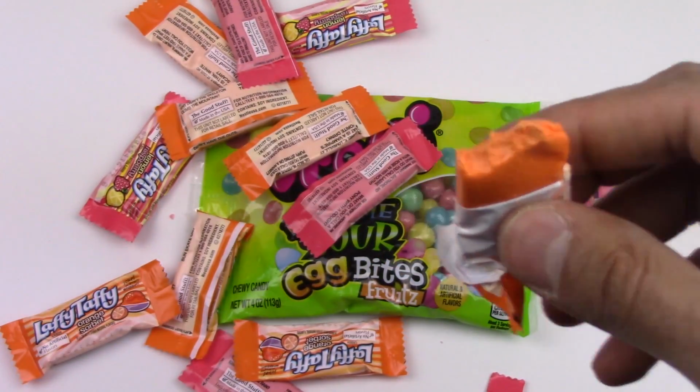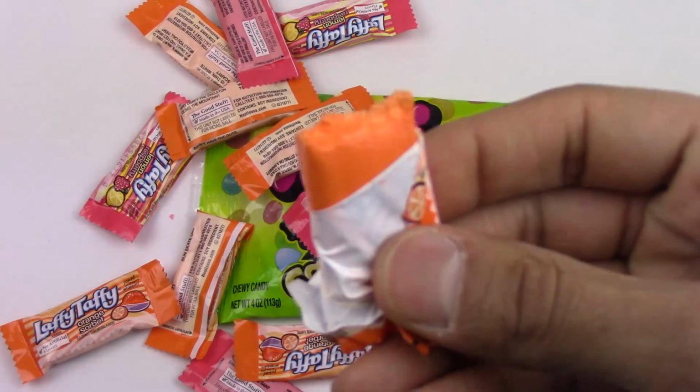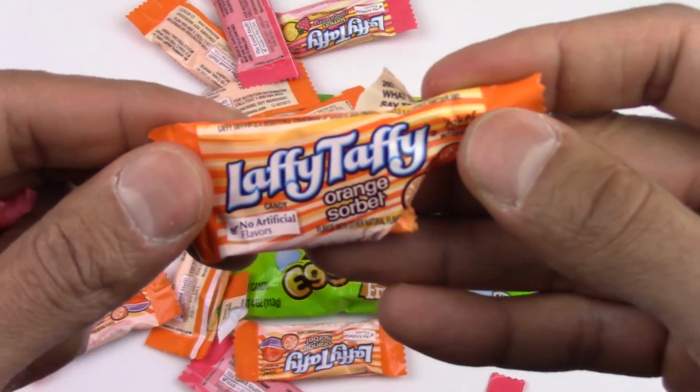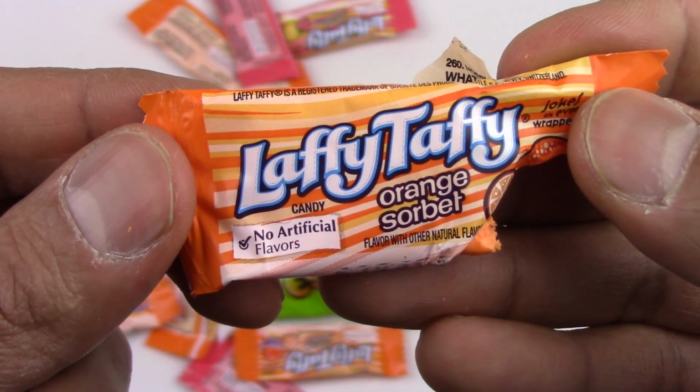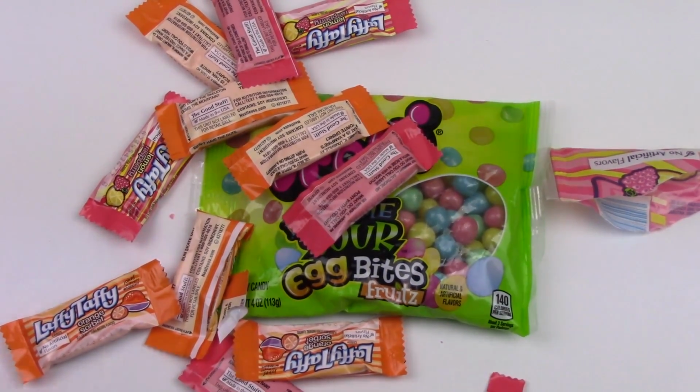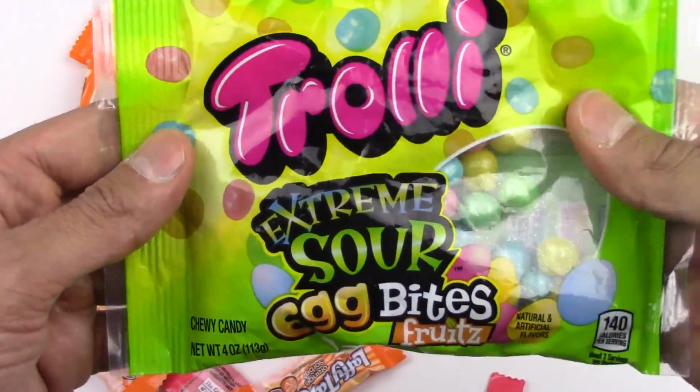I gotta take another bite. Yeah, definitely. I taste the orange sorbet here. Definitely yummy, yummy candy. Extremely yummy. Okay, let's go on now. I got to try these extreme sour eggs.